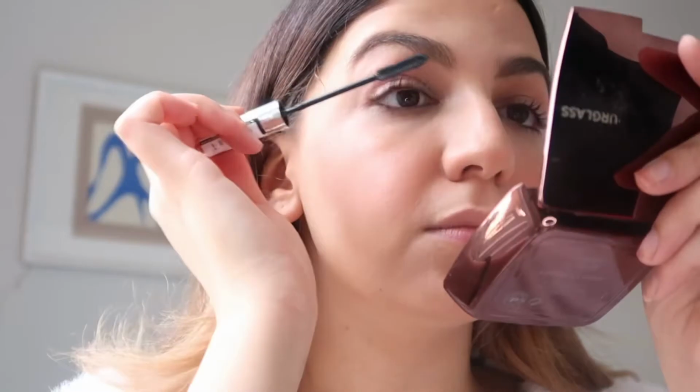I'm going to go ahead and set my face right now before I put on any lipstick or mascara, using the Morphe Jeffree Star setting spray. My favorite go-to mascara of all time is the L'Oreal Telescopic False Lash.